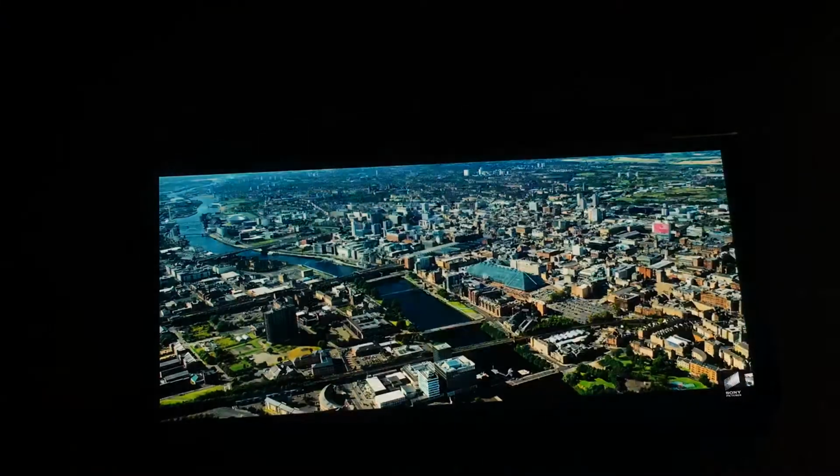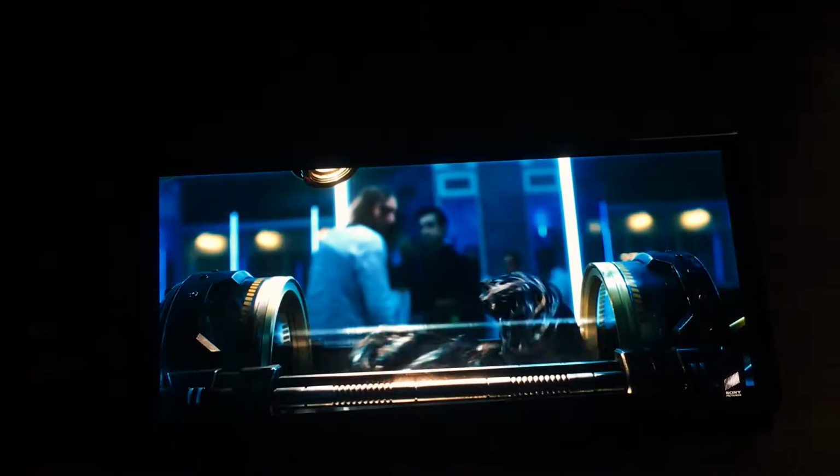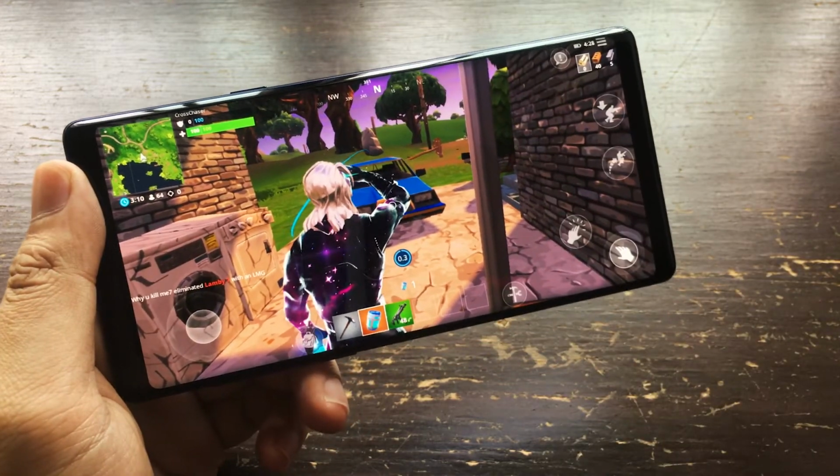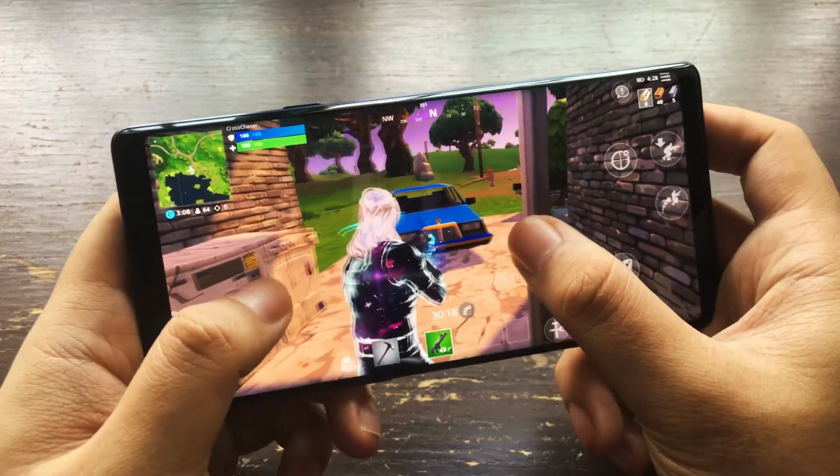For the display, I can say that Samsung has the best display till today, and it's really amazing. I really enjoy watching videos and movies on the Note 9. The Super AMOLED display is really pleasing to the eyes, and with the Dolby Atmos feature, it makes the experience even better and much more immersive. Not to mention gaming is a crazy experience.